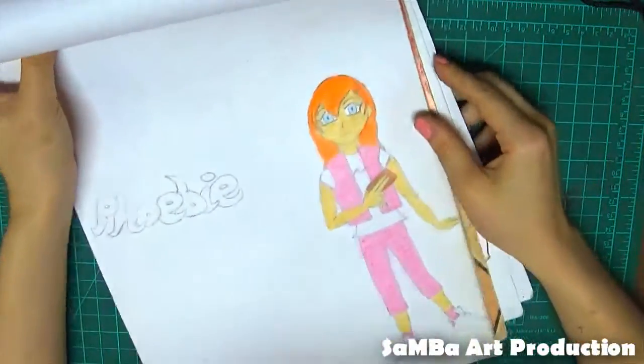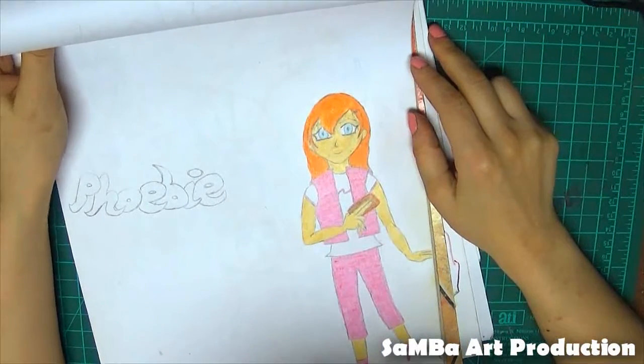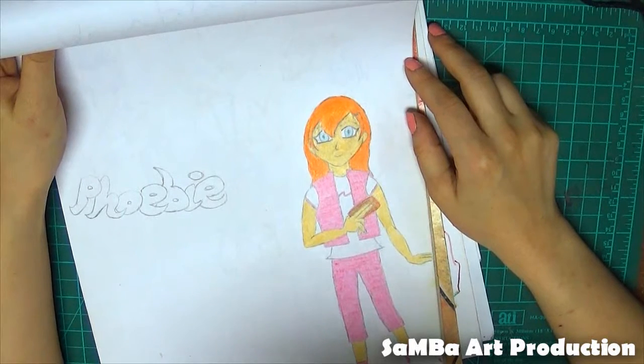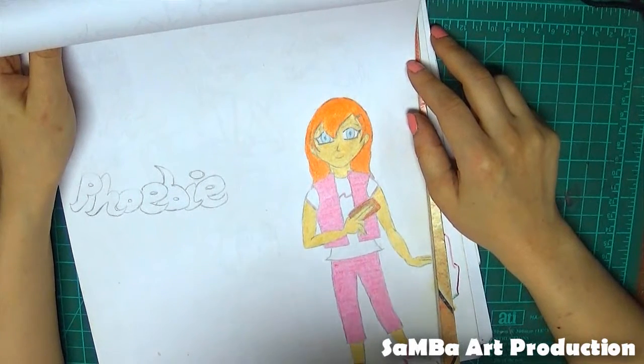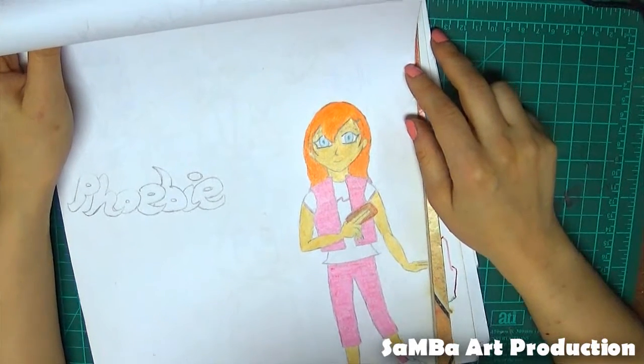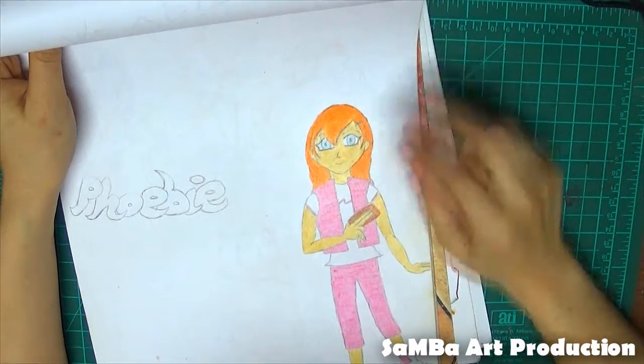Oh, hey, look at this. This is another one of those Yu-Gi-Oh! OCs I did. I named her Phoebe. It's actually decent. The coloring is nice and the design is nice, although there are a lot of anatomy errors. But it's not bad. I actually like this a lot. It's cute. What is this?